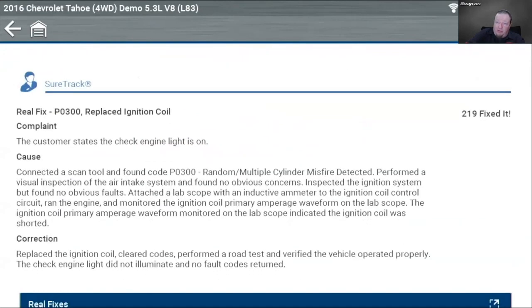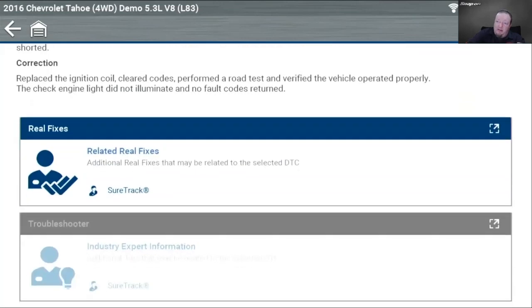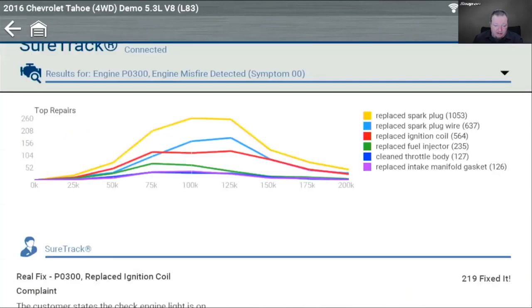Then we have our #1 real fix down here at the bottom. Complaint cause correction. Then we have additional related real fix. And then for some reason in the demo, it doesn't show up the troubleshooter. It does have troubleshooter information on it. It's just this is not a live vehicle, so it's not showing up. It would show up normally on a Tahoe.